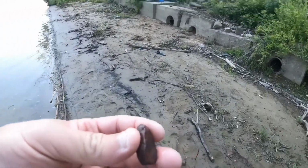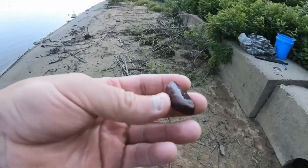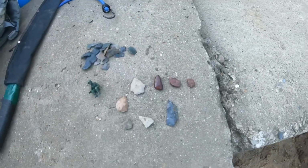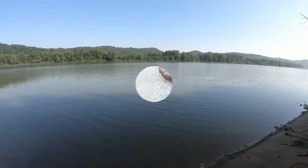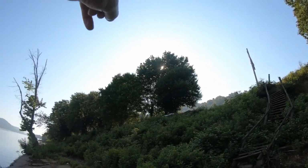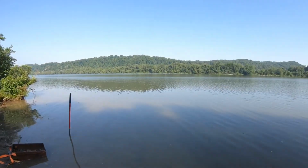Let's get the rest of this screen down. We're on a good area. That's 3 hematite stones for today. You can see the sun right here starting to creep in on us. Pretty soon it's going to be over that tree and we're going to be dead in the heat. But we'll stick it out as long as we can.